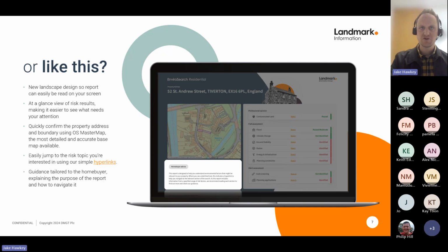And then we've also got a nod to the home buyer. So we will include lots of home buyer advice throughout the report. On the front page, it's introducing the purpose of the report and how to navigate it. So you can give this to a home buyer with no prerequisite explanation. They will be able to pick it up and know exactly what a landmark report is trying to tell them and how to navigate through it to get the information they're looking for.